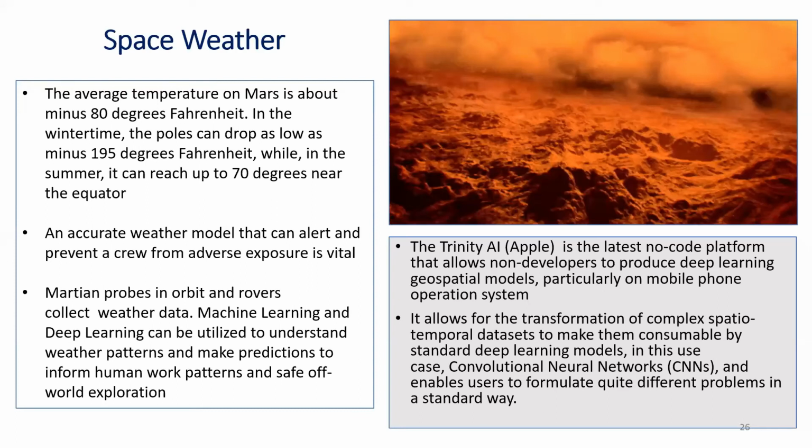Space weather. So this is another area in which we can use machine learning and AI to help to develop models that can predict what the weather will be like, which is the same thing that we do in meteorology on Earth. But the Martian probes that are in orbit and the rovers can collect weather data, and then that data can be leveraged with deep learning and machine learning to understand weather patterns and then make predictions based on that, so that you can do better scheduling of human work and predict when it's safe, not just to land, but for when humans can work out of the vehicle once they're on the surface.